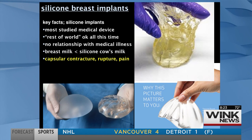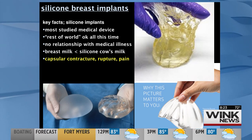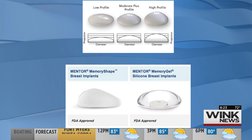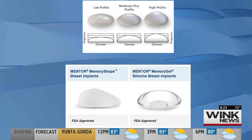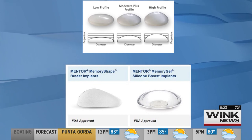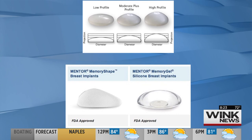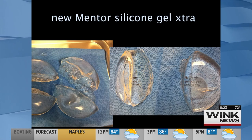So now there's something new being developed. Yes, so in 2013, the so-called gummy bear, the thicker, highly cohesive gel, was introduced and has a thicker shell. You can see on the bottom left, it's much thicker, the true so-called gummy bear, even though it's not solid. The advantage is that when it leaks, it might have less chance of spreading, a decreased chance of hardening, and an anatomical shape. However, your trade-off is the natural feel.